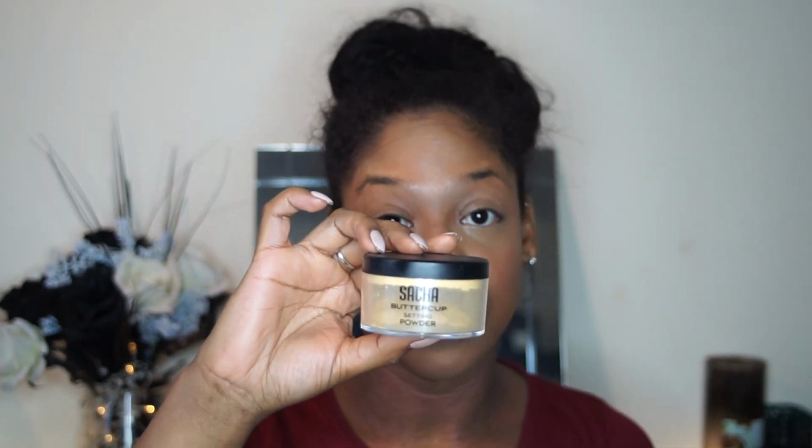So now that I'm blended, because it's got no powder, it's shining hella bright on camera. So now we just need to set it with powder and this whiteness should disappear. I use the Sacha Buttercup powder. I used to use the Ben Nye banana powder, but it was very dry on my skin. And also this is more yellow compared to the Ben Nye, which is, I feel, more white.